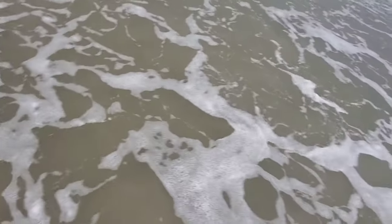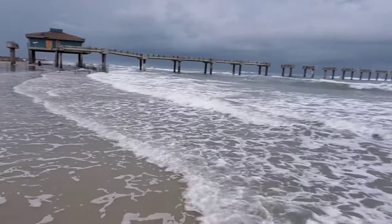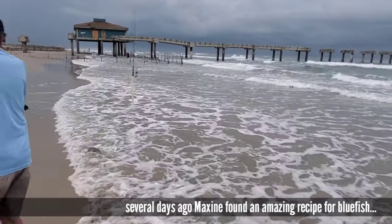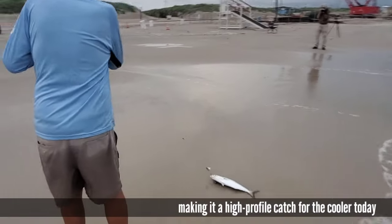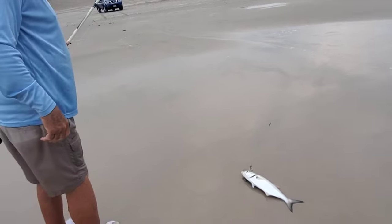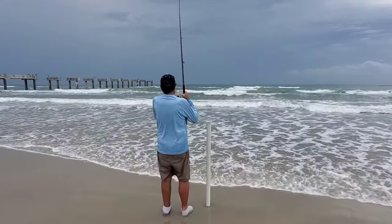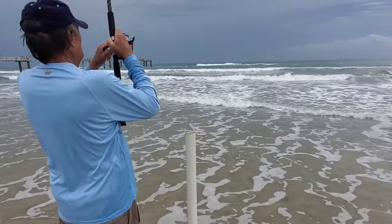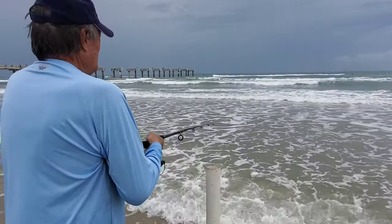It's another bluefish. Yeah. It's a good one too. Oh, and that's your other line. I knew that was going to happen. Damn it. I got money says you've got a hardhead sitting on the end of that line.